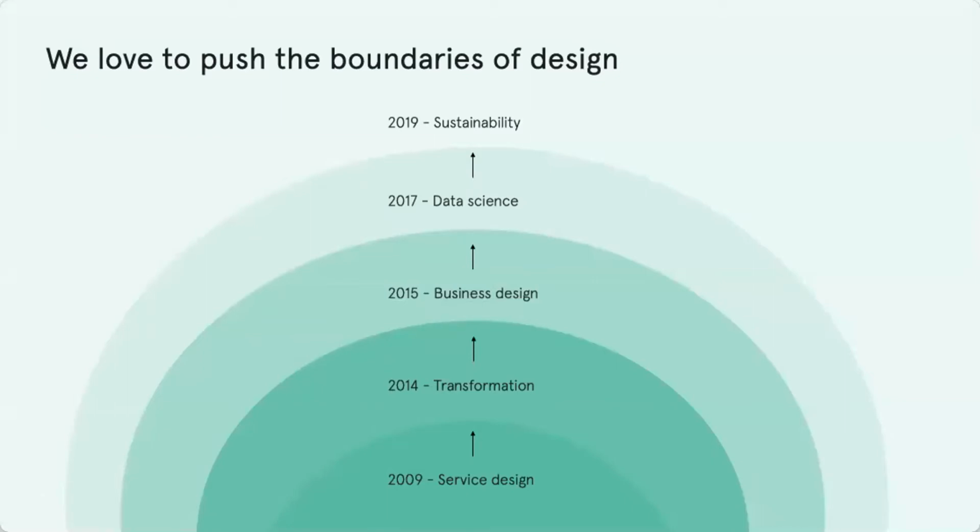Since we were founded in 2009, our DNA has always been rooted in service design. But we quickly understood the need for organizational transformation in order to embrace human-centric, customer-centric thinking, so we've been developing frameworks around transformation. Then we realized it's not enough only to communicate the design, but we needed to develop skills around business design to quantify and make the impact that design creates more tangible and measurable. In 2017, we got our data scientists on board and started to explore how we combine service design and machine learning. And as of 2019, we've started to look at sustainability as a new competence area and how design capability can contribute in sustainability transitions.